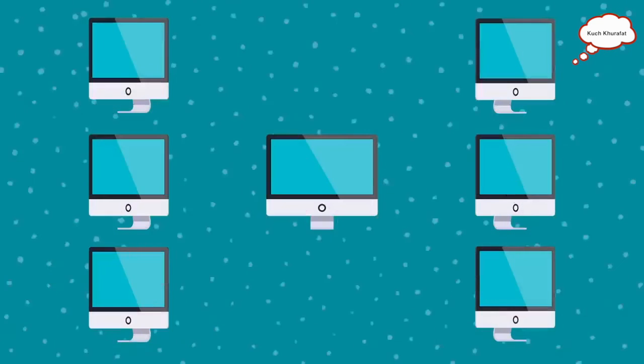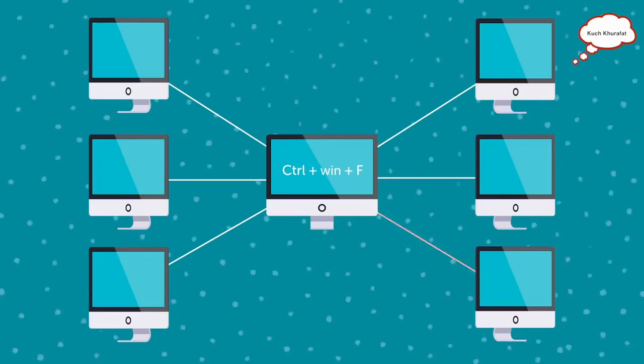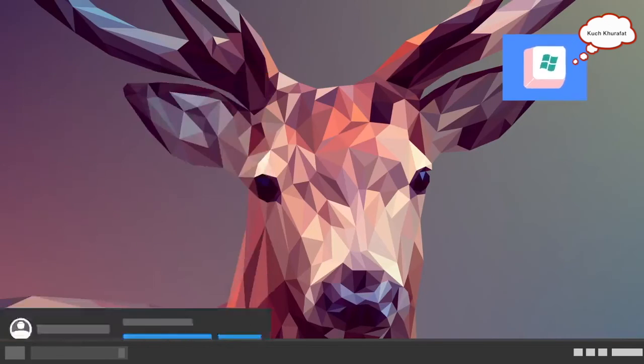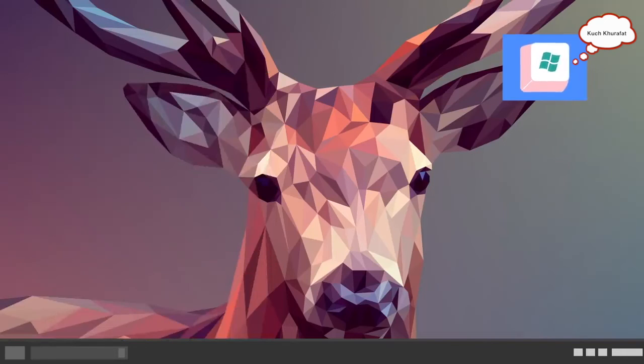If you're on a network and need to find PCs, press Ctrl, the Windows logo key, and F to complete the task right away. Number 7. Windows logo key. Everybody knows that the Windows logo key quickly opens the Start menu, or the previous window if you prefer Windows 8.